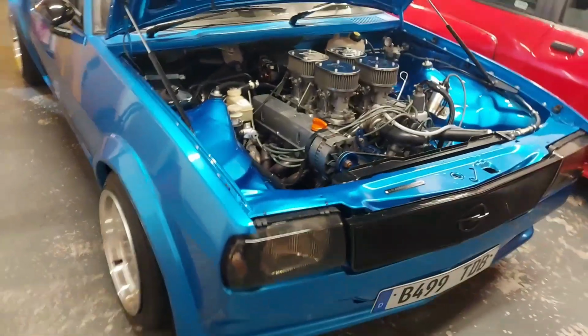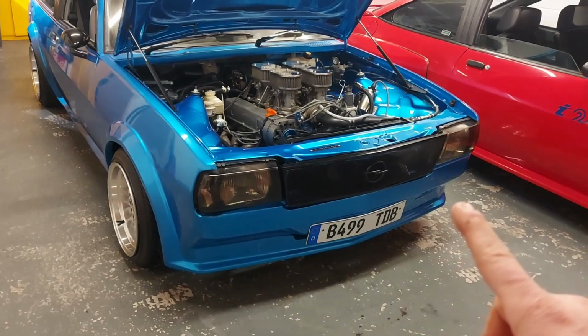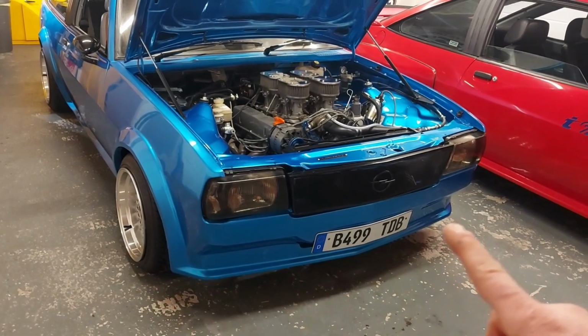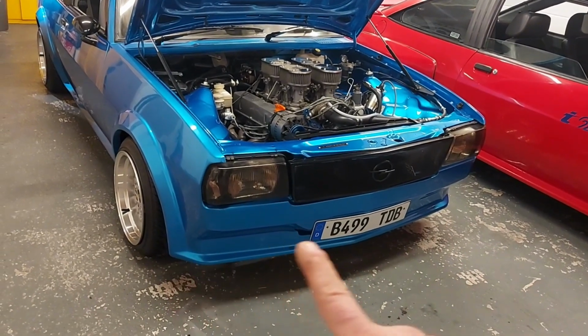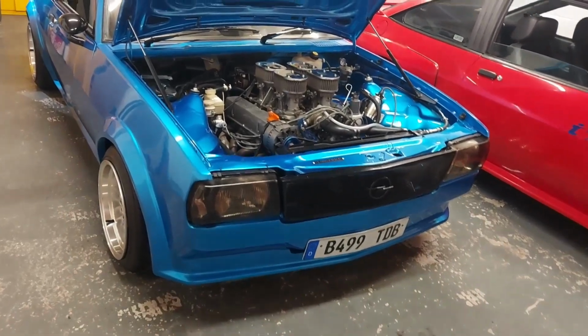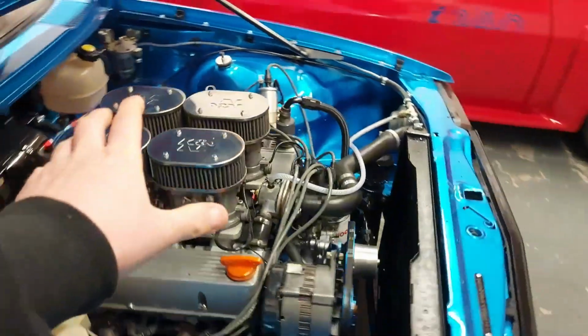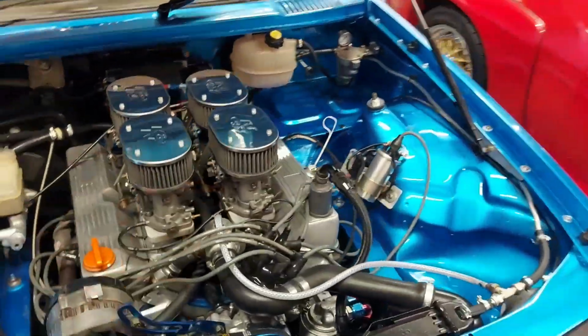I think it gives the car a really mean look. This splitter was actually a genuine Ermshire Ascona B front splitter, which we've made, suited and bonded into the car to make it all look like a one-piece seamless kit. We've got a nice big bonnet bulge there off a 3-litre Ford Capri. We had to fit that so we had some clearance for these quad Dell'Orto carbs.